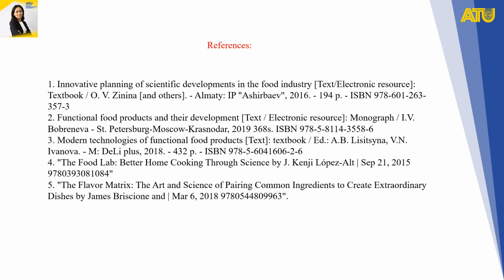Okay, here you can find the references. First one, Innovative Planning of Scientific Developments in the Food Industry. Second one, Functional Food Products and Their Development. Third one, Modern Technologies of Functional Food Products. And The Food Lab, and the last book is The Flavor Matrix: The Art and Science of Pairing Common Ingredients to Create Extraordinary Dishes by James Briscione.